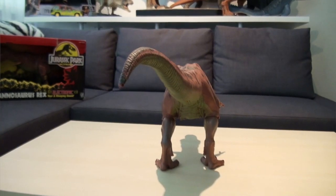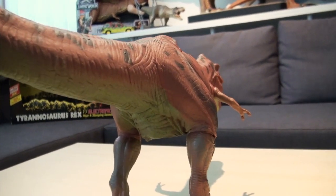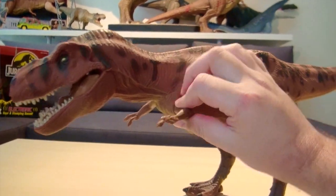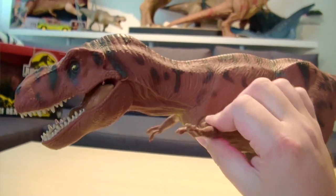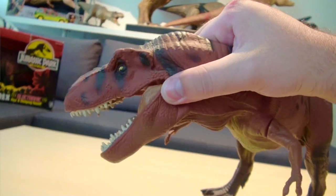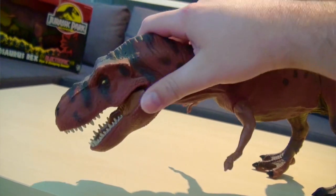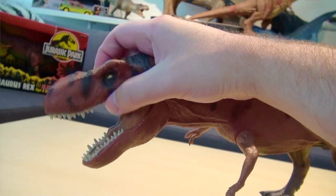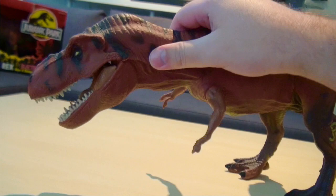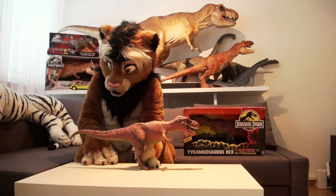Then we take a look from behind. This long tail and two massive legs. As for articulation, besides the two poseable arms, we do not have any real poseability on this figure, but you can bend at least the head side to side. It's not a real joint in the neck, but it's possible due to the construction of this toy. You can at least move around the head, which helps you even more when attacking smaller dinosaurs. And then here we are again, looking at it from the side.